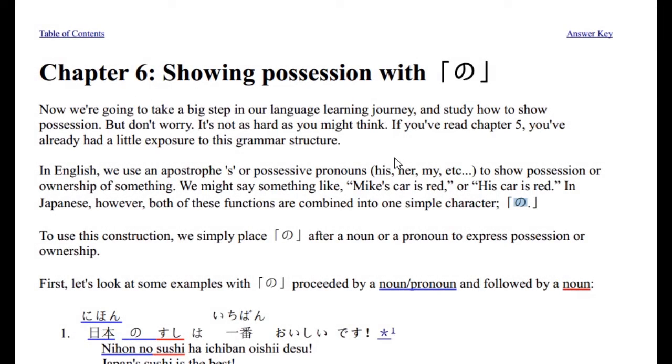Chapter 6, showing possession with no. So now we're going to take a big step in our language learning journey because today we are going to learn how to show possession. But don't worry, it's not really as hard as you might think. In fact, if you watch the video in Chapter 5, you've already been exposed to a little bit of this grammar, so it should not be completely new to you.